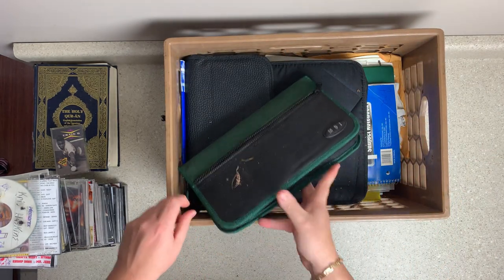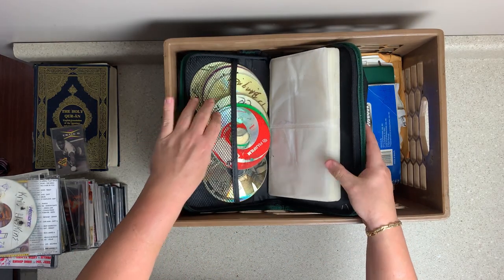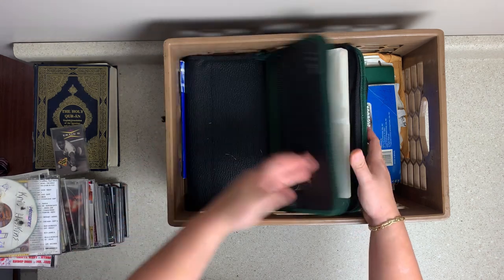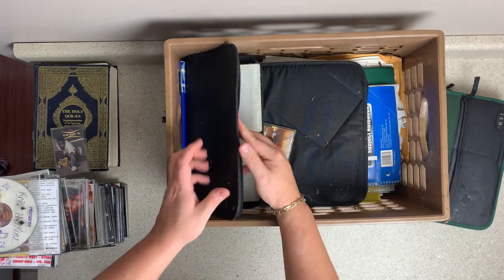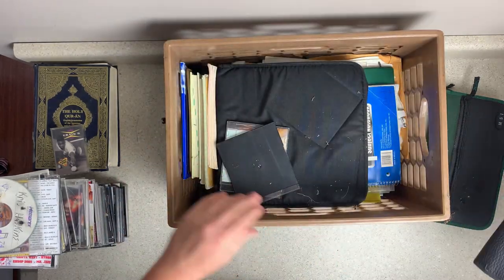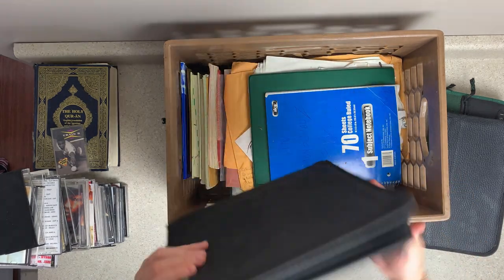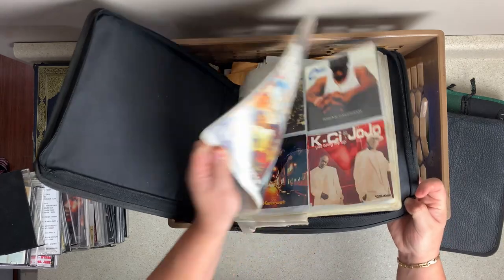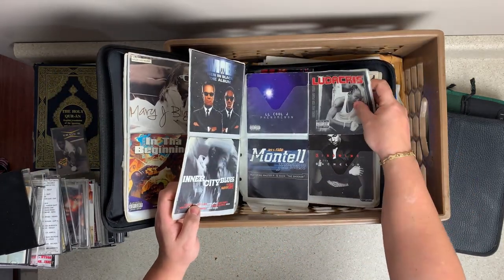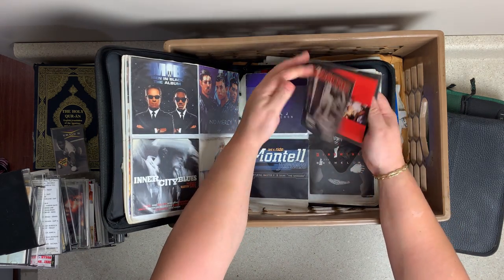So let's see what we got in here. Probably, yep. Collection of CDs. These things were filled with CDs back in the day, and you would always brag about it to your friends, talk about what your collection was. So looks like you took most of them out. These are just booklets of the CDs that he had.